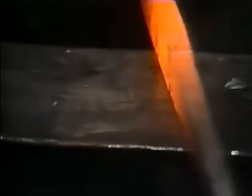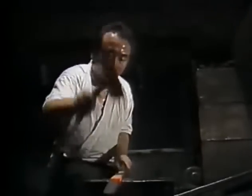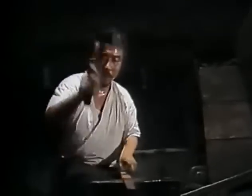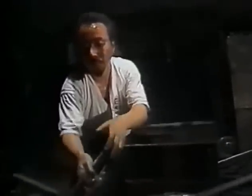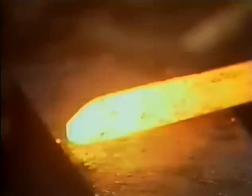By this stage, practically all of the impurities have been beaten out of the tamahagane, leaving only about a third of the weight of the original material. Here, Yoshindo forms the tip of the blade.